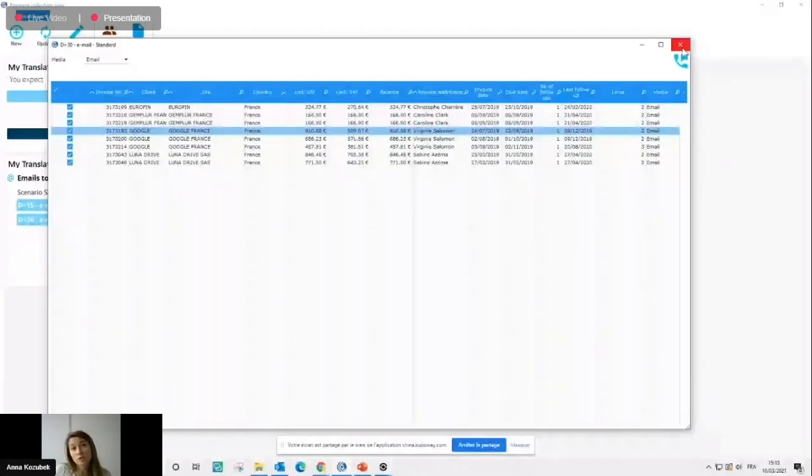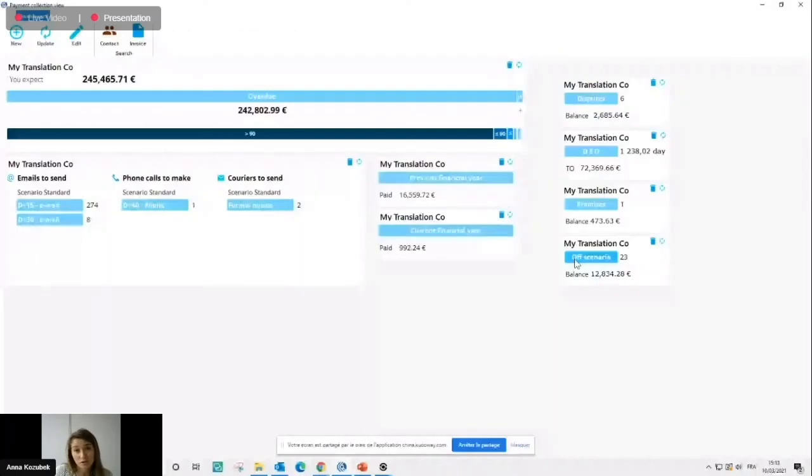If you know that some of your clients don't really fit your scenario, you can register them, or you can register some promises even from them. Everything can be tracked in LBS. Also, LBS will count for you DSO, so the average time that you're paid by your clients, because the purpose of this payment collection is really to reduce this time. Please don't take into consideration this result because it's a demo session. I don't wish you that.